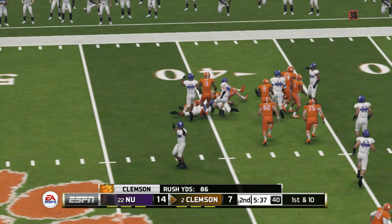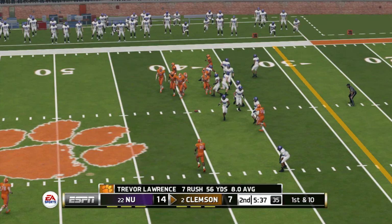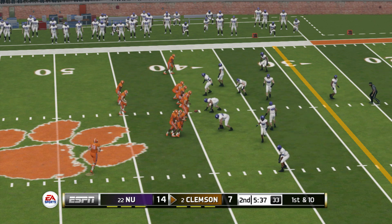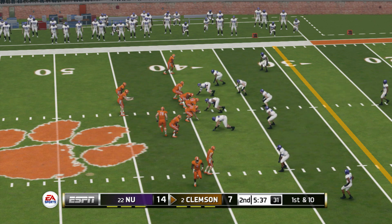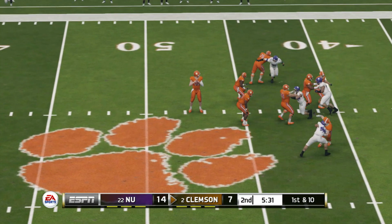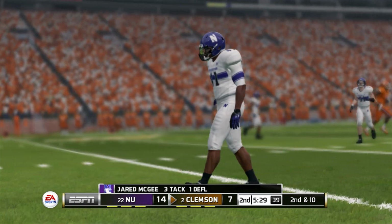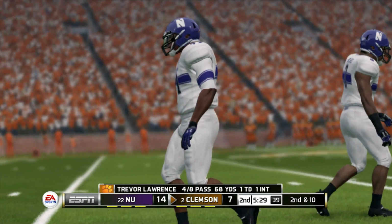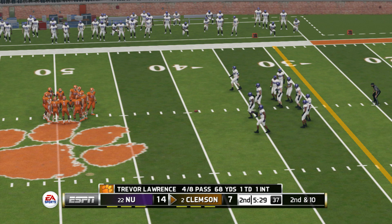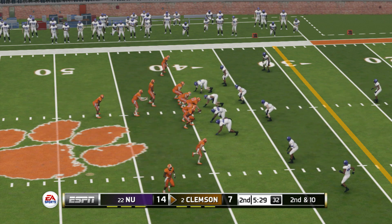Makes it out to about the 39. That's good enough for another Clemson first down. Check. Strike to his receiver, no good. Even though they didn't sack him, the pressure was still enough to force a bad pass. If you can get in there and disrupt the pocket, then the quarterback is going to have a tougher time getting the ball to his playmakers.